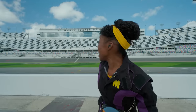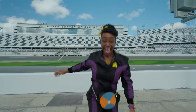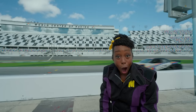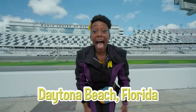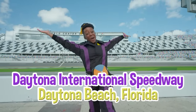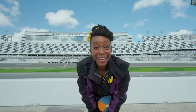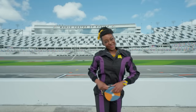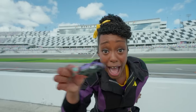Look at this stadium. It's so big. Can you guess where I am today? I'm in Daytona Beach, Florida at the Daytona International Speedway. Do you know what a big event takes place here? I'll give you a hint. It's a world famous race with lots of fast cars.